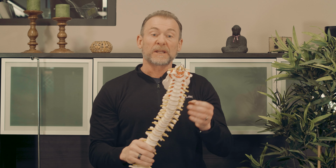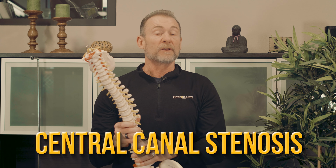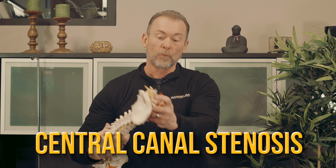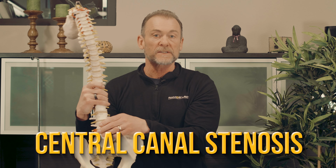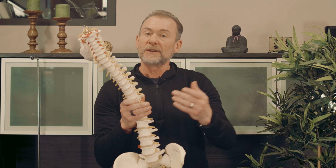The same thing can happen in the spinal cord. That would be called central canal stenosis. And that is going to be where the whole cord or the whole spinal canal at one level or another throughout this system is going to shrink. And when it does, then it can hit the entire spinal cord or just part of it, depending where the pressure gets put.